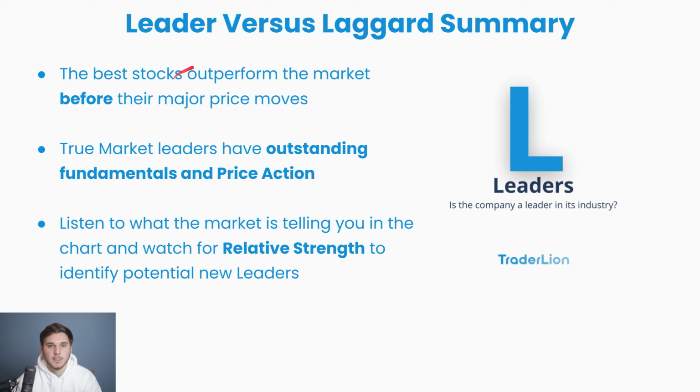So in summary, leaders versus laggards: the best stocks outperform the market before their major price moves. True market leaders have outstanding fundamentals and price action, and you have to listen to what the market is telling you in the chart and watch for relative strength to identify potential new leaders.